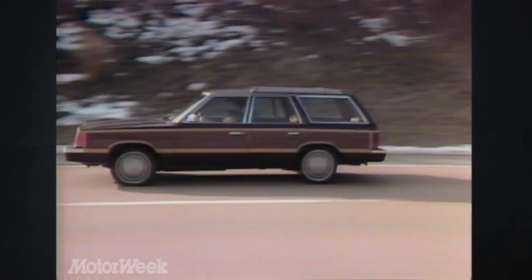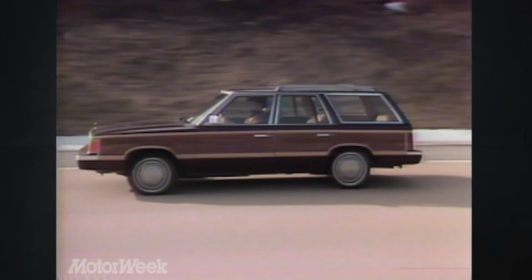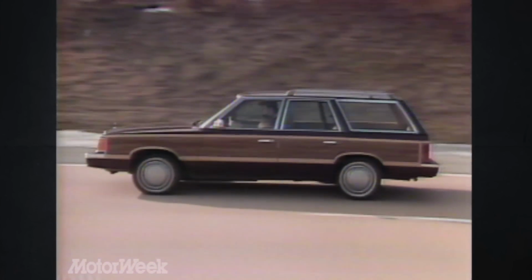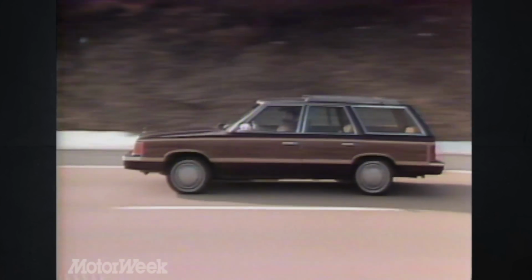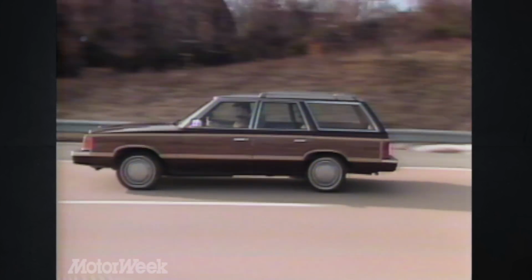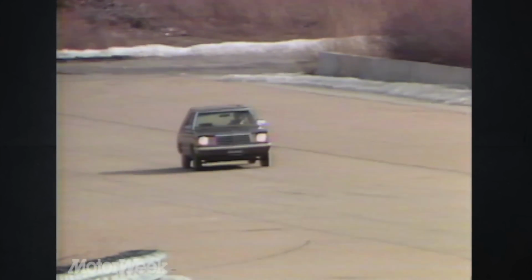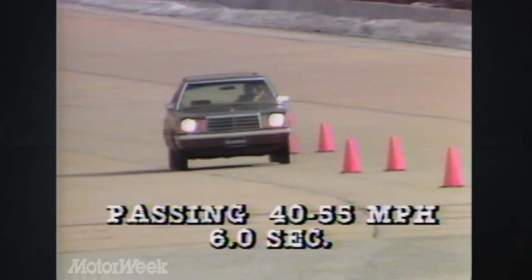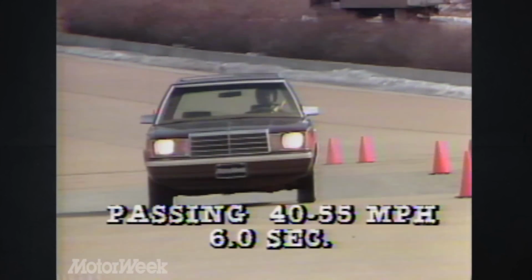However, the power rack and pinion steering is still numb in road feel and slow to respond. Our 2,800-pound car also came equipped with the Mitsubishi-made 2.6-liter 4 and a 3-speed automatic. The consensus was that this is an adequate combination that will never be known for brisk performance. And indeed, you can forget brisk. In our passing test, a full throttle push from 40 to 55 miles per hour, a time of 6 seconds was the Reliant's best effort.